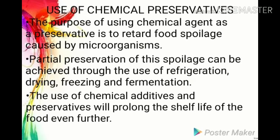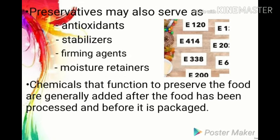Use of chemical preservatives. The purpose of using a chemical agent as a preservative is to retard food spoilage caused by microorganisms. Partial preservation against this spoilage can be achieved through the use of refrigeration, drying, freezing, and fermentation. The use of chemical additives and preservatives will prolong the shelf life of the food even further. Preservatives may also serve as antioxidants, stabilizers, firming agents, and moisture retainers.